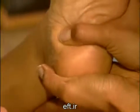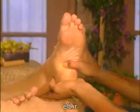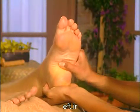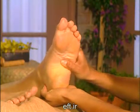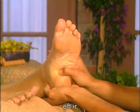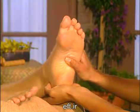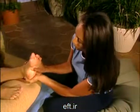To stimulate the kidneys and bladder and to relieve water tension and bladder infections, thumb walk from the inner edge of the foot, moving diagonally upward to the center of the foot. You can also affect the adrenal glands, which sit on top of the kidneys. These glands help promote your inner energy and regulate and balance your metabolism.